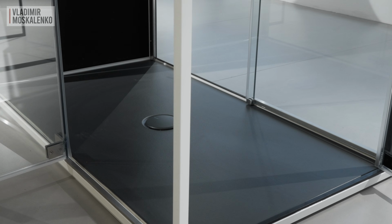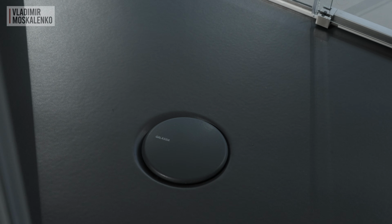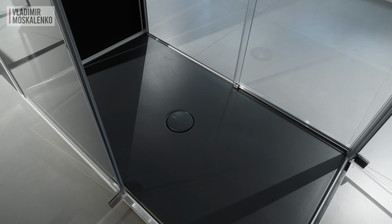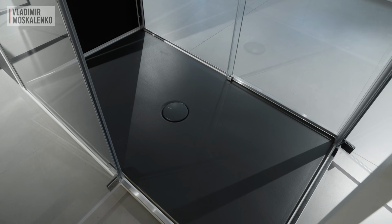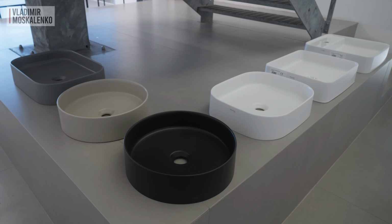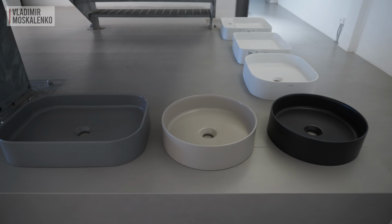Galassia's range also includes ceramic trays of various sizes and colors. The coating is non-slip, and they are strong enough for people with disabilities to enter the shower area in a wheelchair. And before we move on to a more detailed discussion of laundry sinks and kitchen sinks, it's also worth mentioning another collection that I find quite charming.